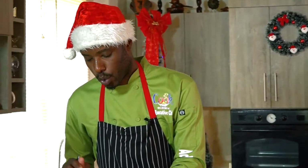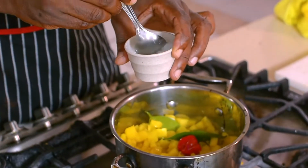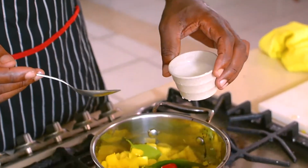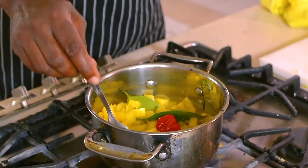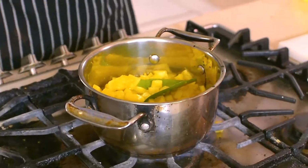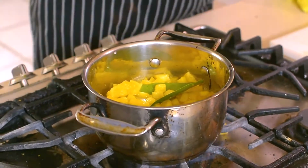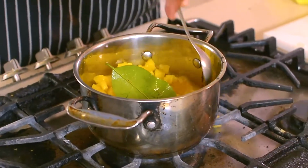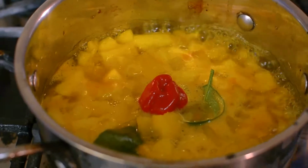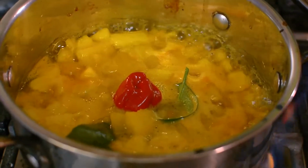I added here 1/4 teaspoon of cornstarch and 2 tablespoons of water. I just want to slightly thicken my sauce. Just want to cook the cornstarch out. Let this simmer 5-10 minutes until thicken. Then we're gonna bring our fish out and glaze it with our pineapple glaze. Absolutely amazing.